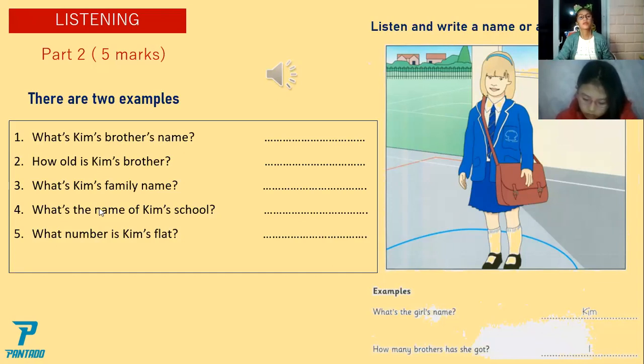That is the end of part two. Okay, now tell me, what is Kim's brother's name? His name is Alex. Okay, can you spell the word Alex? A-L-A-S. Okay, very good. How old is Kim's brother?